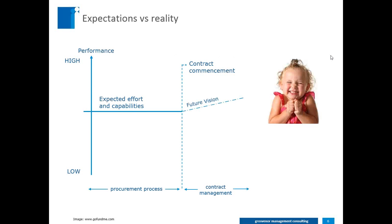All right, we already said that contract management is a lot about expectations. This slide and the next slides talk to that. So you see at the beginning of a contract, the performance can either be high or low, right? And at the beginning of your sourcing process, of your procurement process, you really have an expectation that the performance is going to be probably somewhere in the middle between high and low. So you expect that the effort that you have to put in and the effort that the service provider will put in are probably at this mid-range of the scale. And then you secretly hope, and this is the dotted line here, that at the time when the contract starts, the performance will slowly improve over time.